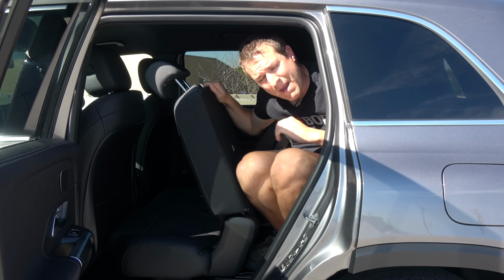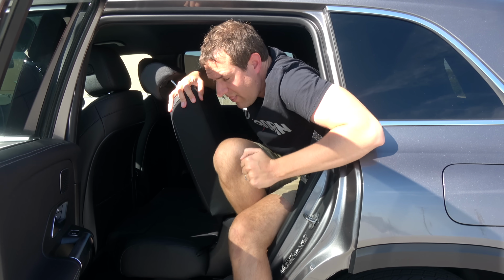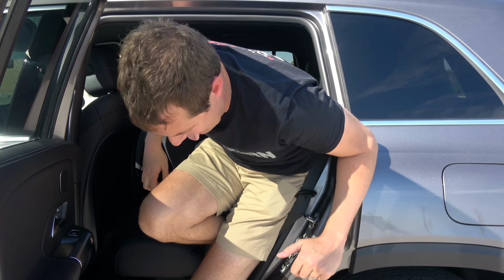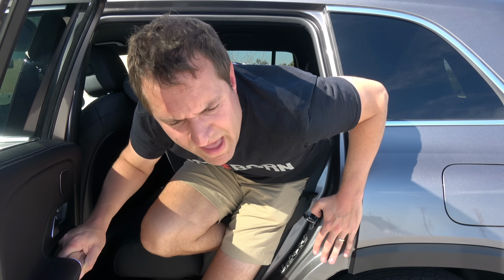And now it's time to climb out of the third row, and I've never been more nervous about anything in my life. Oh boy. Well, I'm stuck. I am now part of the Mercedes-Benz GLB. Oh.